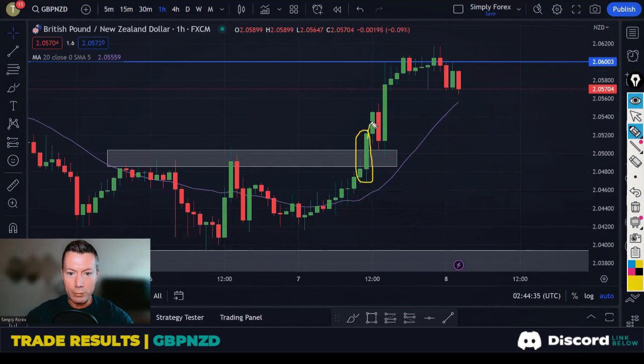When I see price break out and come back into this grey zone, you don't necessarily have to wait for a bullish reaction. You can just enter here, put your stop in the same place, perhaps down here, and then take price back up to that higher time frame target. But yeah, clockwork, guys. This is my bread and butter usually. Breaks resistance, tests resistance, now becomes support, and then shoots off in the direction we want. Great trade on pound New Zealand dollar.